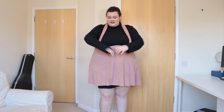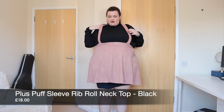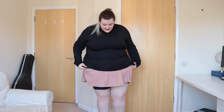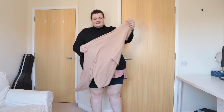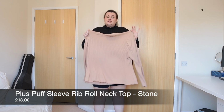I paired it with this top, which is quite a form-fitting turtleneck top. Let me pull it out to show you. How am I going to do this? One sec. Just tuck it over the skirt. So you can see it is quite figure hugging, but it comes down to about here, so it's a good length. And I got this along with another one in this sort of creamy pink shade to wear under jumpsuits.